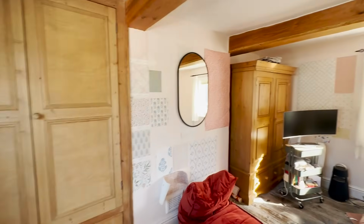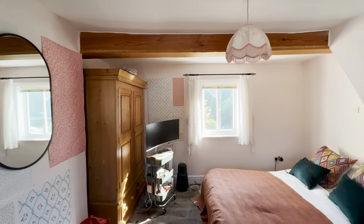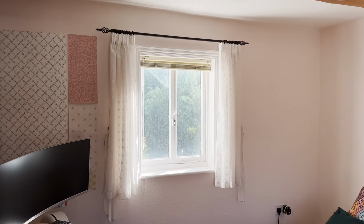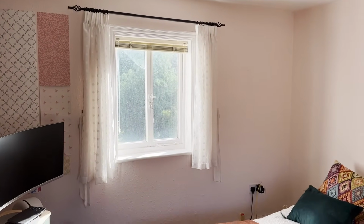I love it on a sunny morning. It's so nice, it's streaming in, and the neighbours are far enough away there that you don't even really need to close the curtains. So I love it nice and light and bright like that.